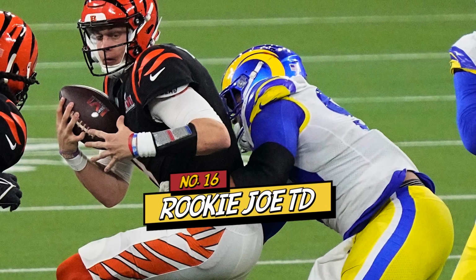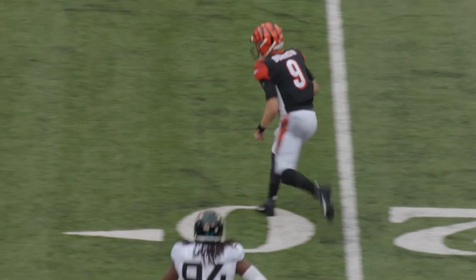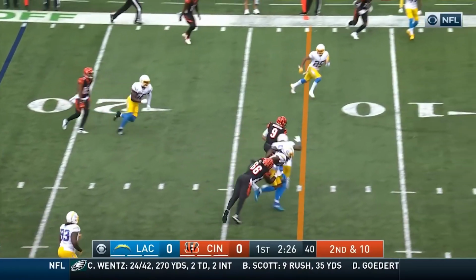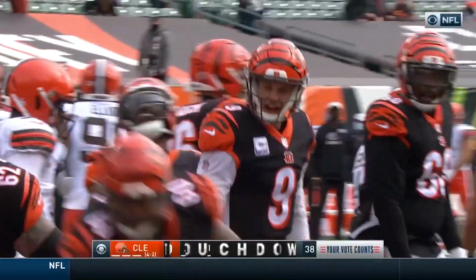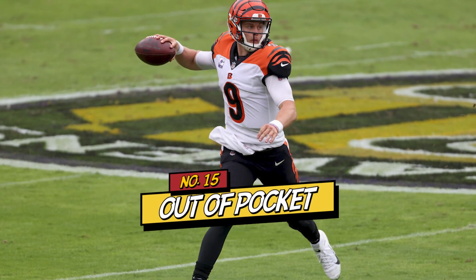Number 16, Rookie Joe TD. Best believe it, guys, Rookie Joe Burrow knows how to move, and even against the Chargers, he charged. New to the league, but dude was supercharged. And what happens when a player is supercharged? He does things that are out of pocket. Number 15, out of pocket.